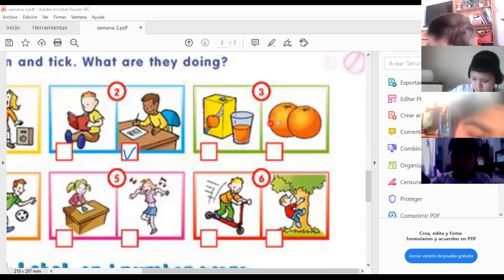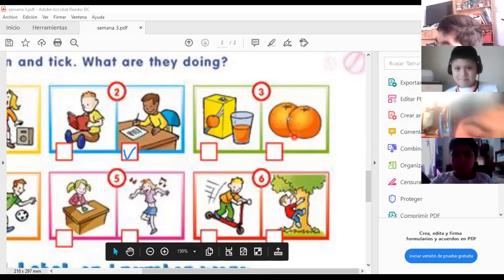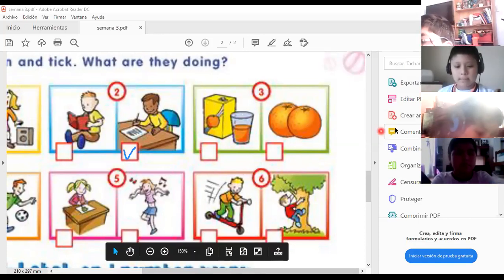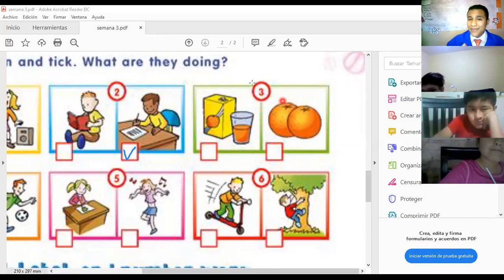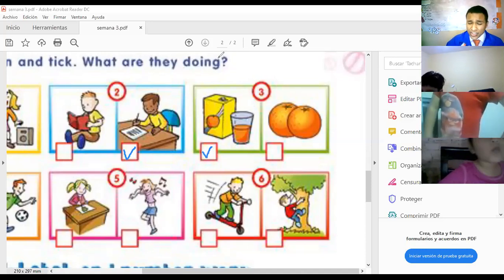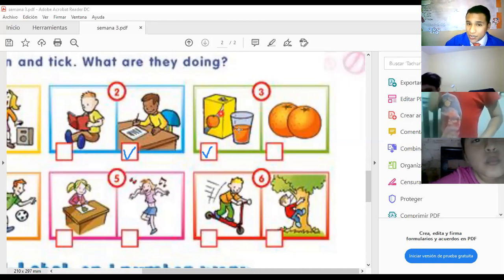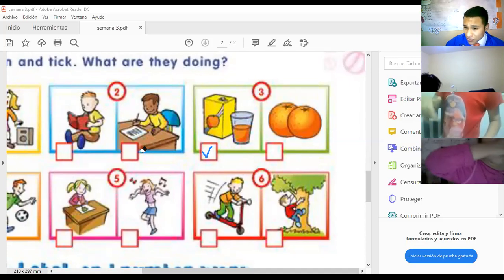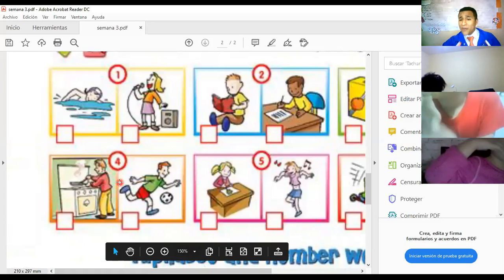Delicious orange juice, guys. What is the correct image? Number one or number two? What is correct, guys? One or two? Number one, perfect. Number one, orange juice. This is an orange juice. Now guys, let's continue. Let's go to number four.